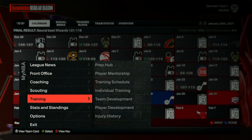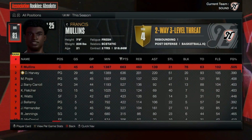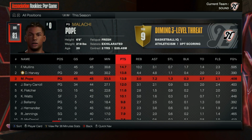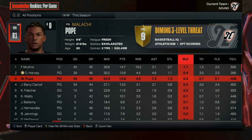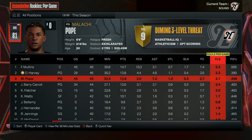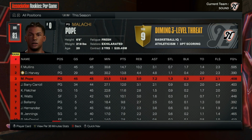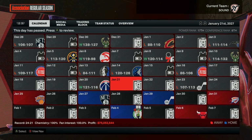If we go and look at the rookie report, he's definitely overtaken him in points, and Pope's now only tied with Harvey. Harvey's starting to pick things up a little bit. Field goal percentage continues to drop for him, but I'm not too worried about it. Obviously, still very high on Malachi and what he can do for us, but he is just going through a little bit of a mid-season slump in his rookie year, partly caused by injury, but even since he's been back, he hasn't been quite himself.